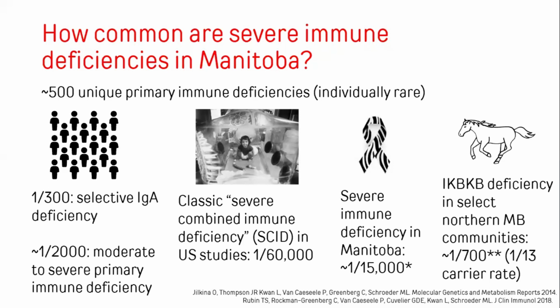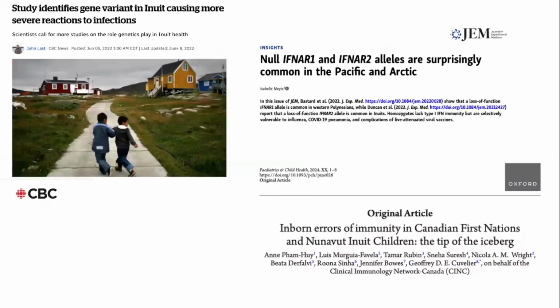For example, in northern Manitoba, there's a condition called IKBKB deficiency. We know that 1 in 700 people carry this gene. It's an autosomal recessive condition, meaning you have to have 2 carriers having a child to have someone affected. With a 1 in 13 carrier rate, that means 1 in 700 people in certain communities in northern Manitoba would be affected with IKBKB deficiency, which is incredibly high for a rare and severe disorder.